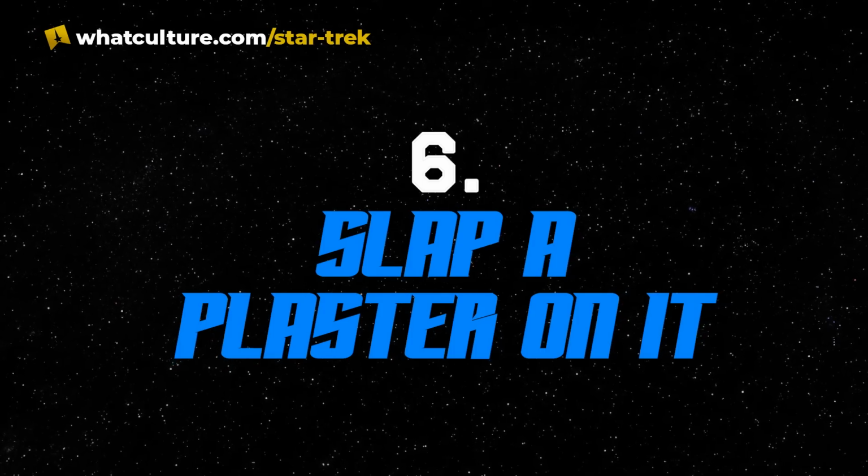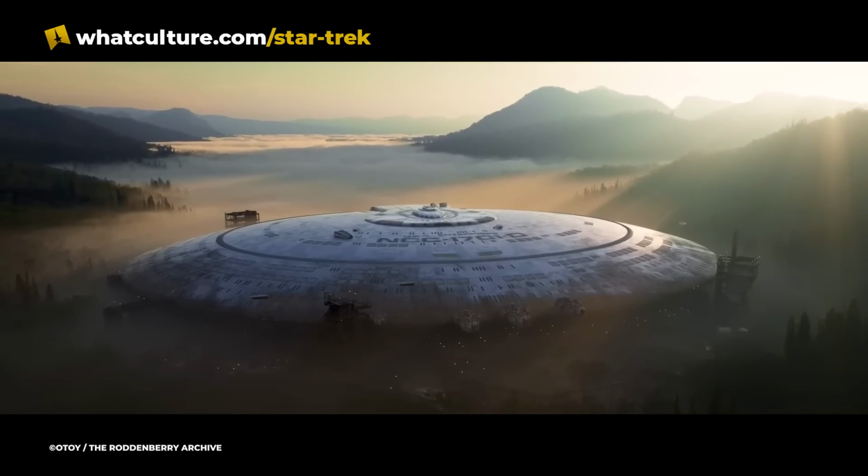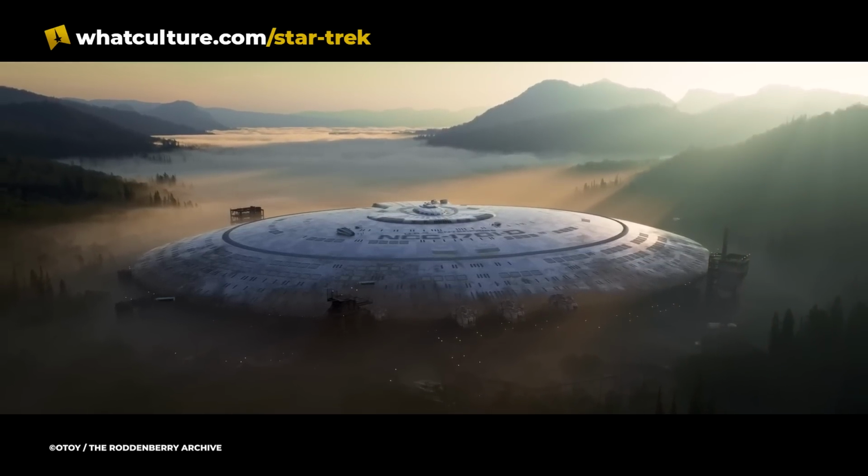Number 6. Slap a plaster on it. At the conception of Discovery's 3rd season, there were no plans to upgrade it to look like a more 32nd century style. In its first appearance in the season, Far From Home, sure, it was going to crash land on the planet, but the plan then was to simply repair it. As stated, with an asterisk, that was unusual because no other hero ship had managed to do that.